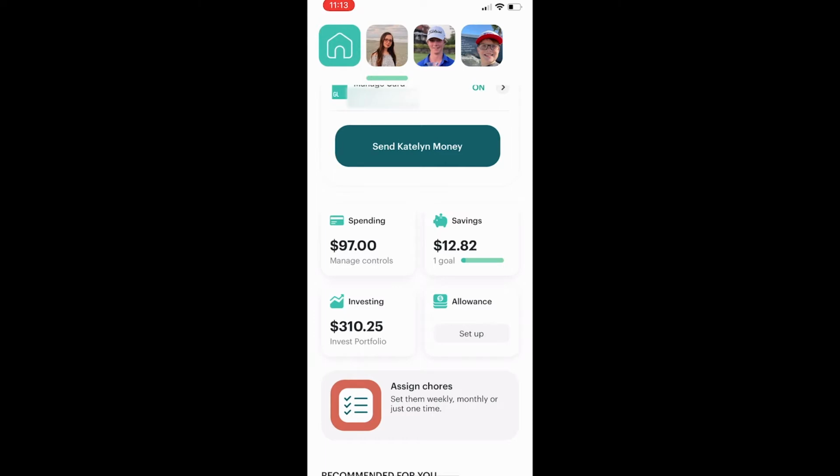Right now, savings does not get paid any interest. The parents can pay interest to their kids for saving. There is a Greenlight level at which you can get interest, and I'll talk about that in a minute.